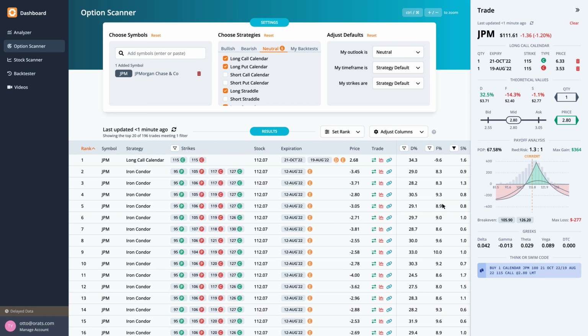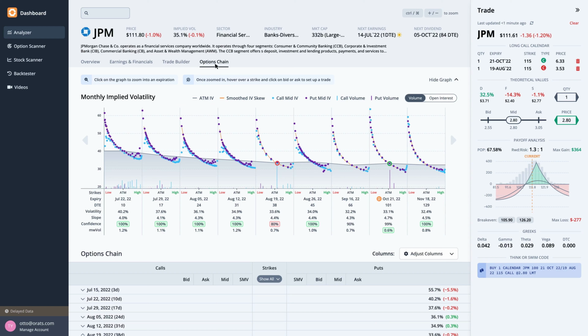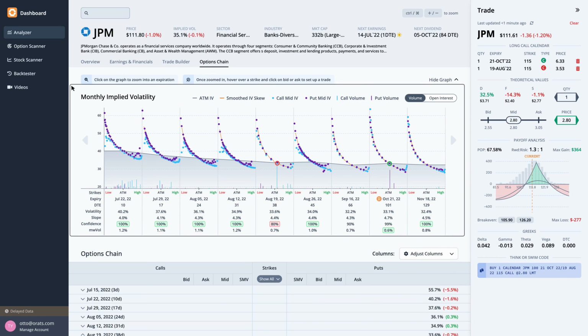Next, let's look at this trade in the Trade Builder. Over the last month, the stock price fell 1.1%, while the 30-day implied volatility fell 6.7%. The average slope of the trendlines is negative. The heat map on the right side of the graph is green where volatility and slope are undervalued, and red where they are overvalued. In this case, short-term IV and slope are slightly undervalued, while the long-term is slightly overvalued. We can also see this trade overlaid on the monthly implied volatility graph in the Chain tab. The legs for this trade are circled.